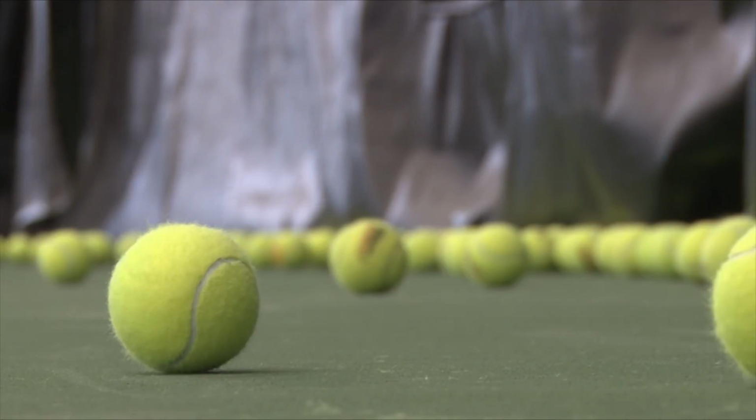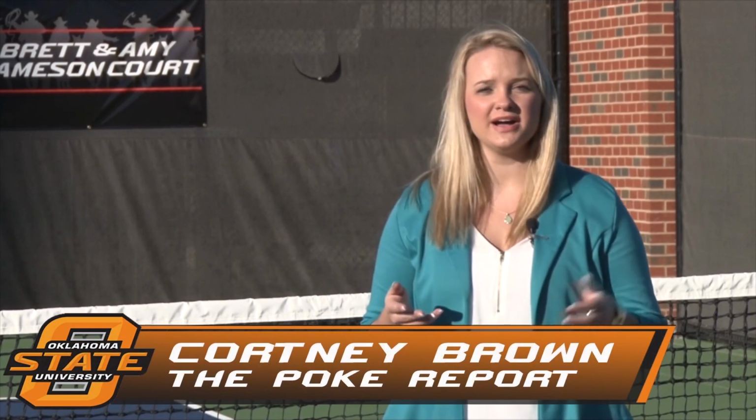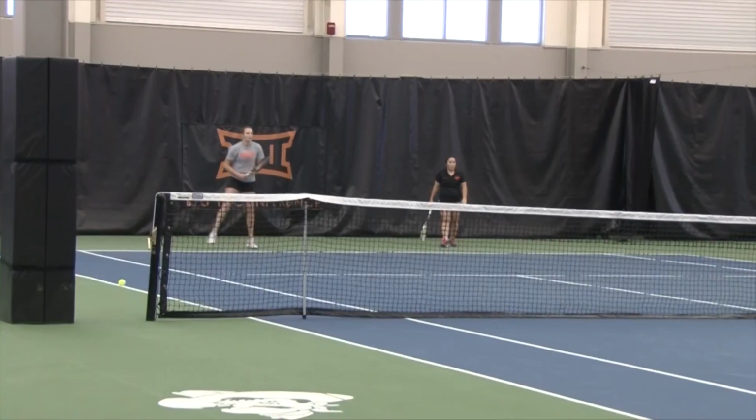The biggest thing we look for is someone who loves the game of tennis, that wants to compete, wants to work hard, continue to practice and get better. We look for girls who have professional aspirations. These players are thousands of miles away from home, which introduces a problem: the language.